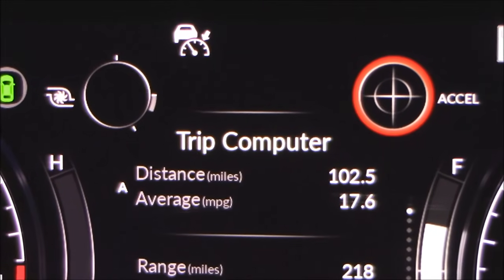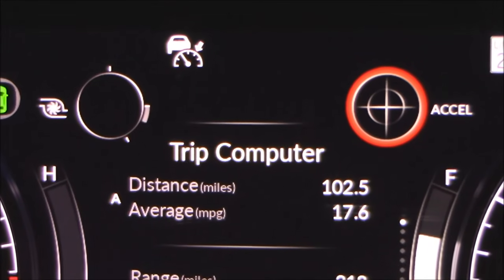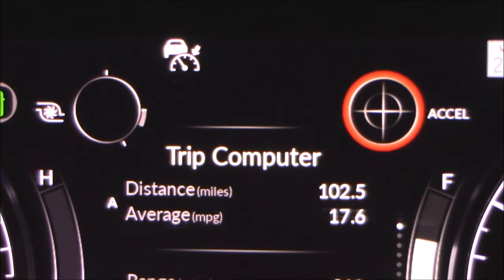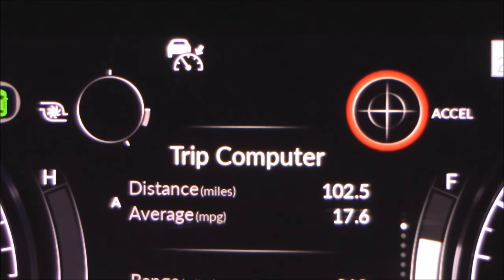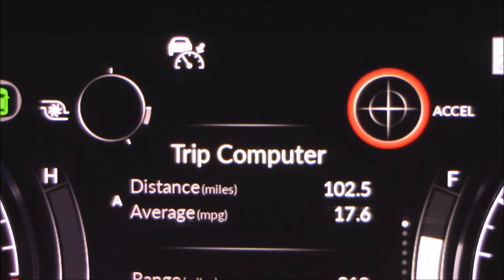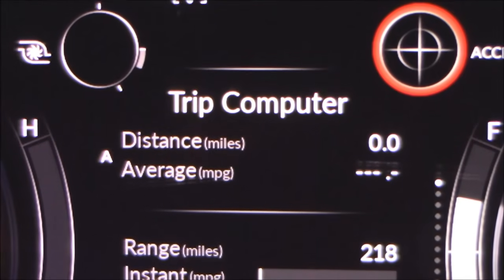So far we've added up 102 miles, all heavy city driving, short trips of 1 or 2 miles each. As you can see, 17.6. We're going to take a highway trip, see if we can bump up the numbers. So do a reset and off we go.